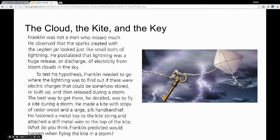The cloud, the kite, and the key. Franklin was not a man who missed much. He observed that the sparks created with the Leyden jar looked just like small bolts of lightning. He postulated, or hypothesized, that lightning was a huge release or discharge of electricity from storm clouds in the sky.